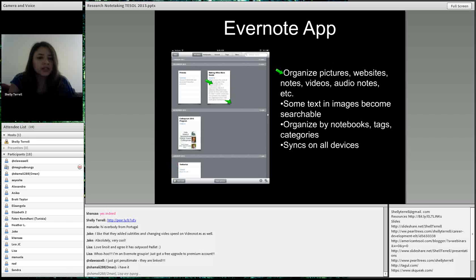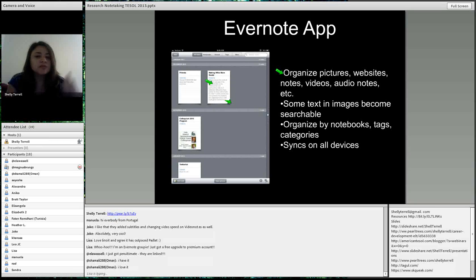It organizes your notes into folders. You can name them later. It organizes your pictures, your videos, so it puts it all together, your videos, your websites, your notes, everything, okay? And then when you take pictures, it scans the text in pictures.